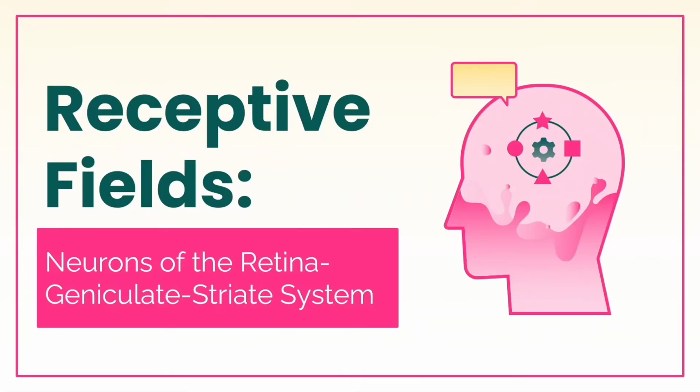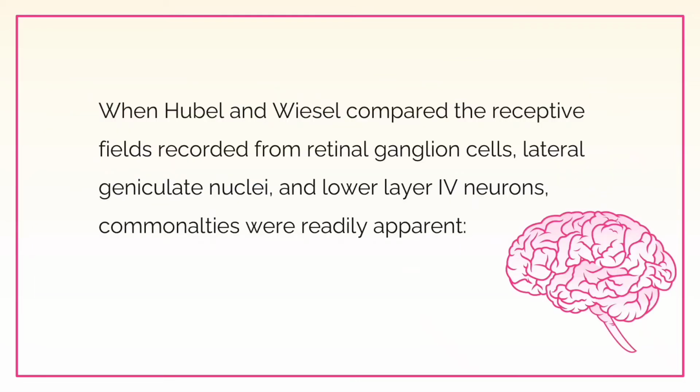Good day, everyone. Continuing the report of my groupmate, I will be discussing the neurons of the retina-geniculate-striate system. Hubel and Wiesel began their studies of visual system neurons by recording from the three levels of the retina-geniculate-striate system. First, from retinal ganglion cells, then from lateral geniculate neurons, and finally from the striate neurons of lower layer 4. They found little change in the receptive fields as they worked through the levels.